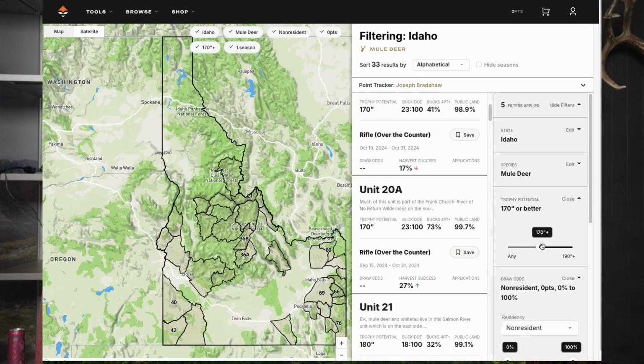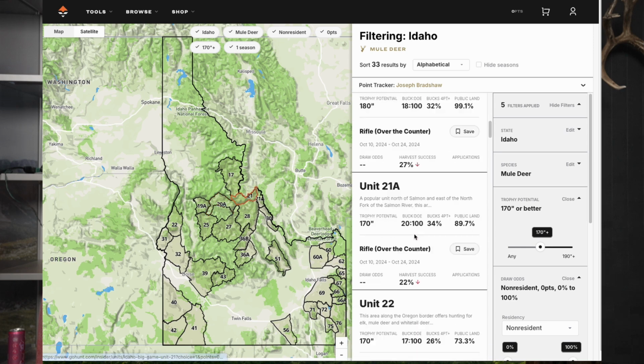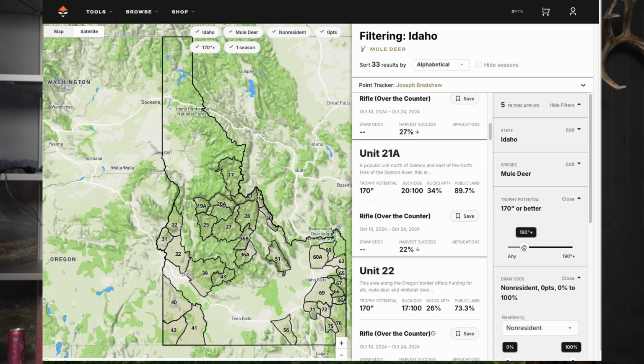But what I would suggest for a group of 5, it's going to be hard for all 5 of you to get tags. So you might want to look at some of those units that don't sell out quickly. You can find those a lot easier if you just go on filtering and don't crank your trophy potential all the way up. Sure, those aren't always the best units. So don't always use that as like, hey, trophy potential means it's going to be the best unit.